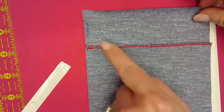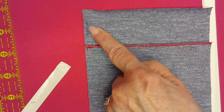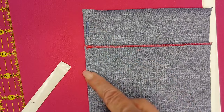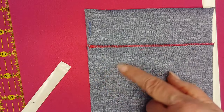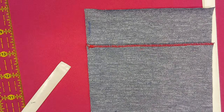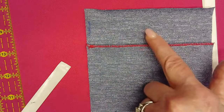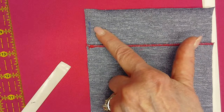Okay, here we go. What I did was make a little mark on the side that I always want to start stitching across from. That way, if I got interrupted, say I got a phone call or I just had to walk away from my machine for a minute, I'm always starting in the same place and my pintucks are always going in the same direction.